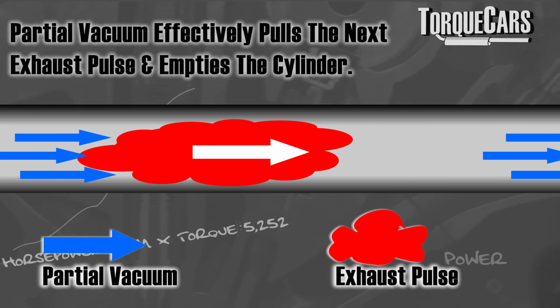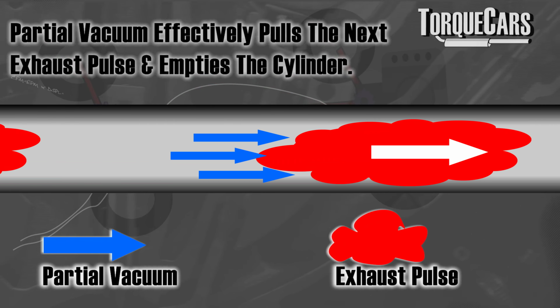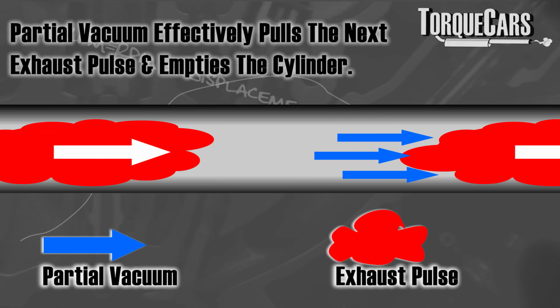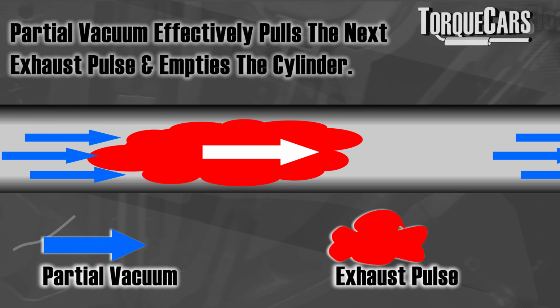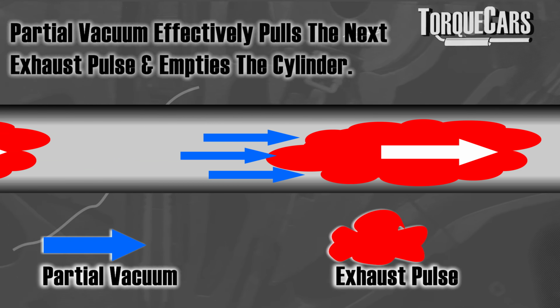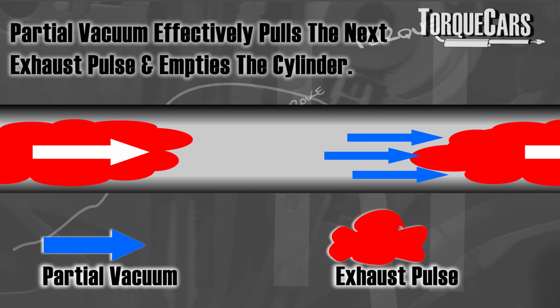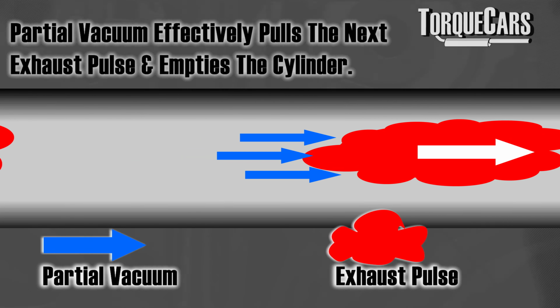Now, the engine is pushing out these exhaust pulses. Don't think of it as a constant stream. I know when you look at the exhaust pipe itself, it seems to have a constant stream, but there's actually pulses coming out of the engine, and that's a good thing. We get a scavenging effect from this. So as each exhaust pulse pushes down the exhaust tube, there is a vacuum that forms just behind that, and that vacuum is actually beneficial to emptying the exhaust from the cylinder and just allows you to get a little bit more fresh air in.